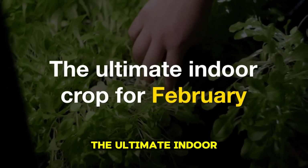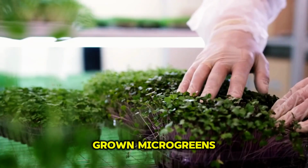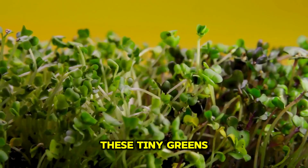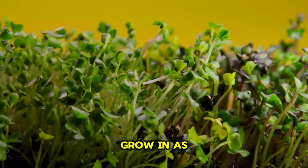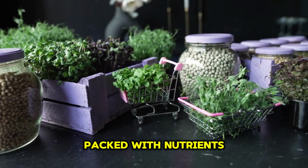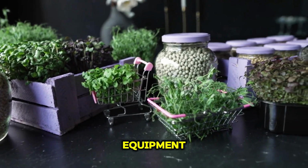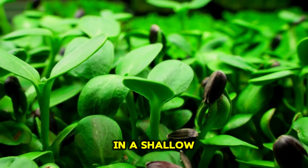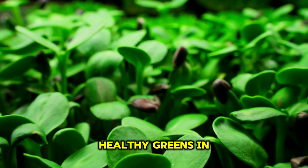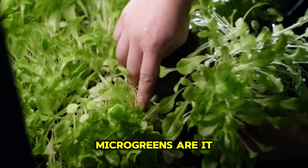The ultimate indoor crop for February. If you've never grown microgreens, you're missing out. These tiny greens grow in as little as 7-14 days. They're packed with nutrients, and you don't need any fancy equipment. Just sprinkle seeds in a shallow tray, keep them moist, and boom, you have fresh, healthy greens in no time. If you want a guaranteed success, microgreens are it.